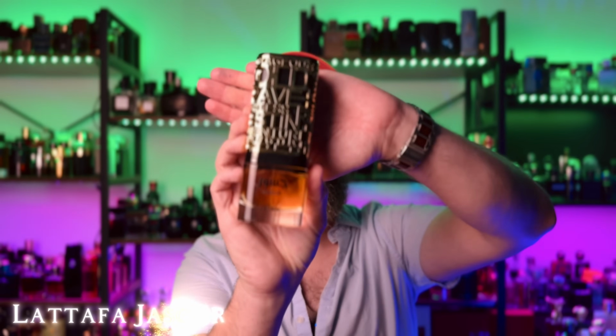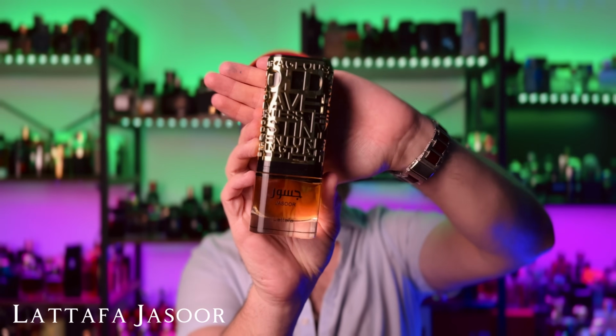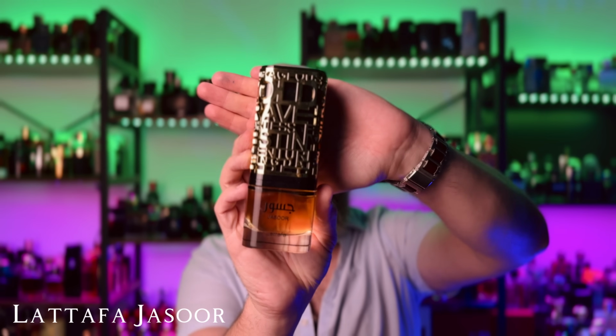This next one is excellent. Again, this is fall in a bottle. Like, this is the kind of fragrance you spray on, at least I spray it on, and think this was made for fall. I'm talking about from Lattafa. This is Jasor. And this one's an alternative to Valentino Uomo Born in Roma Coral Fantasy.